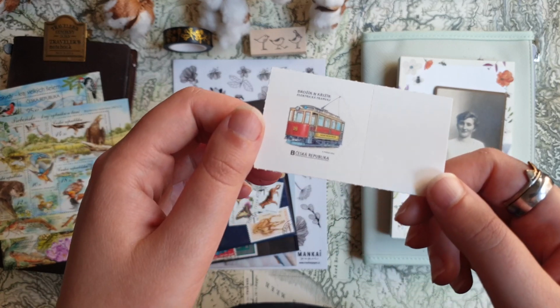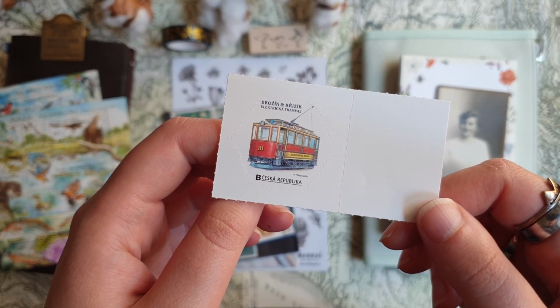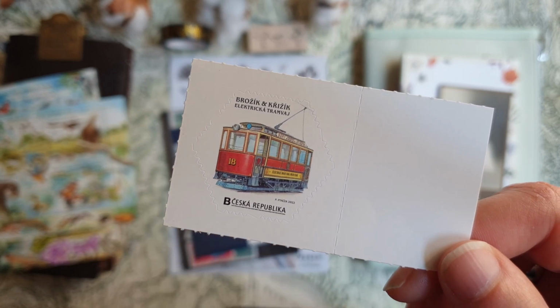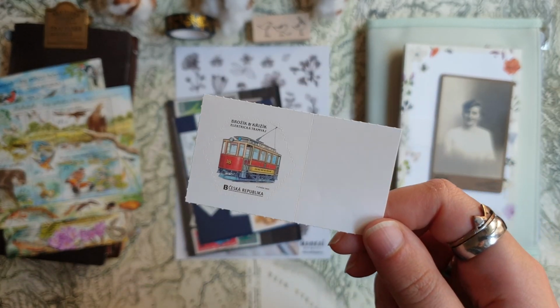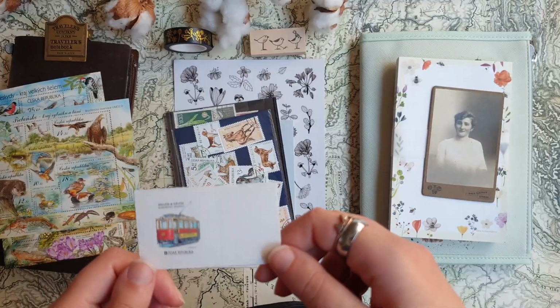Then I also got this one stamp with a tram. I really love trams in Prague, especially these old kinds of trams, so I got this one stamp with a tram. And this one is a sticker, so I think I will use it in my travel journal. I also have a few photos that I made of the beautiful trams, so I think I will use this one in my journal.